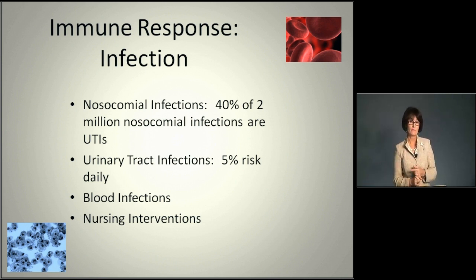But 40% of all of them are UTIs. So what is our big response to that? Take the Foley out as soon as possible. Anchor the Foley with good Foley care.